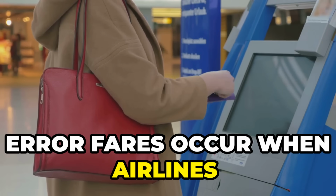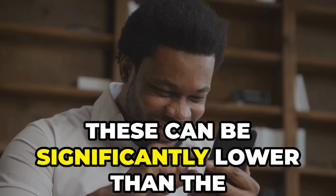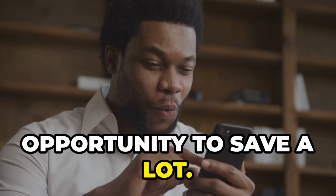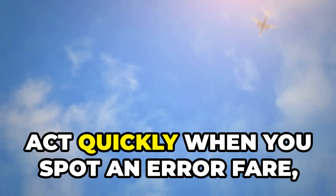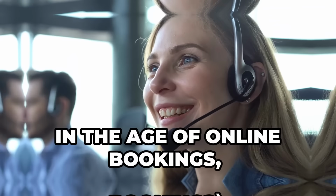Error fares occur when airlines mistakenly post incorrect ticket prices. These can be significantly lower than the actual fare and offer savvy travelers an opportunity to save a lot. To spot these deals, use fare alert websites and forums where travelers share finds. Act quickly when you spot an error fare, as they are usually corrected in no time.